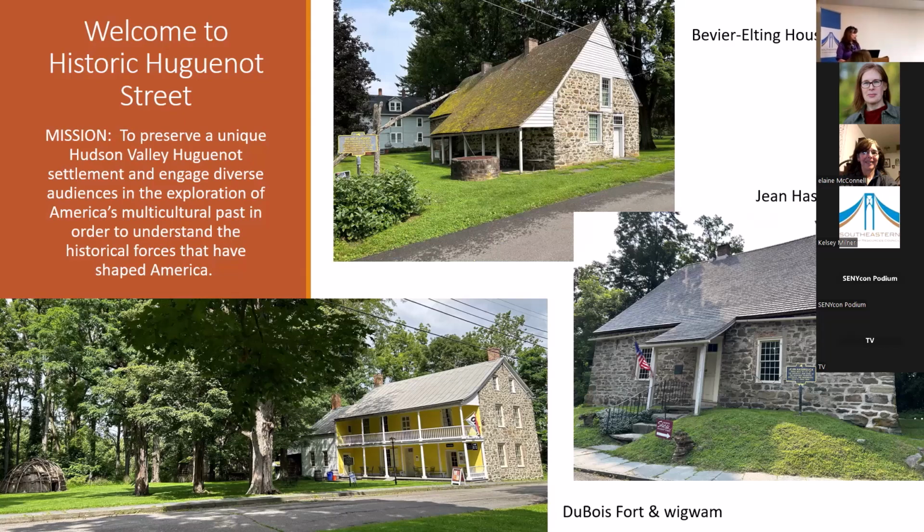Essential to our mission is telling a more inclusive story and revealing the interactions of not just the white European settlers, but of the Esopus, the local indigenous people, and the people of African descent who were enslaved by the French and Dutch settlers, as well as their descendants. After I joined the staff at Historic Huguenot Street, almost 10 years ago, I began to delve into these amazing stories. I soon learned that the HHS archives alone were not enough, that there was a fuller story within the collections of some other institutions in town.